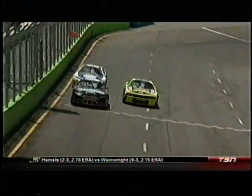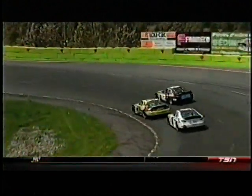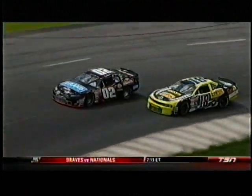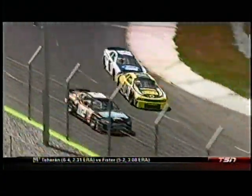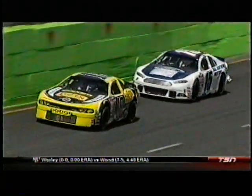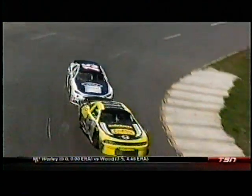He gets a great drive up off the corner in the 18. Tagliani actually didn't need to use that nose. The hole was already open, and he continues to use it, jumping the 02 Johnsonville Leland Ford up the hill. And here comes the EpiPen Diacom Dodge, but now he slides back. And a little repayment from Matthews. Oh, Steve Matthews has never been shy, that's for sure. He's a fast little guy, but if you rough him up, he will return the favor.